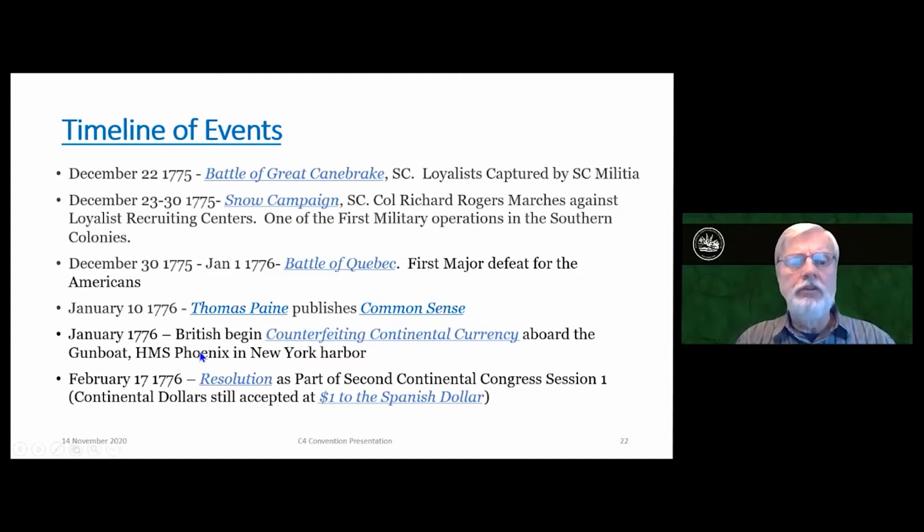Also about this time in January 1776, the British started to counterfeit money aboard the gunboat, the HMS Phoenix in New York Harbor. Okay, there's ships in the harbor and everything. British are occupying New York, and they're counterfeiting money. They're basically trying to ruin our economy by counterfeiting money and passing it out to anybody who will take it, and use it to destroy our economy.